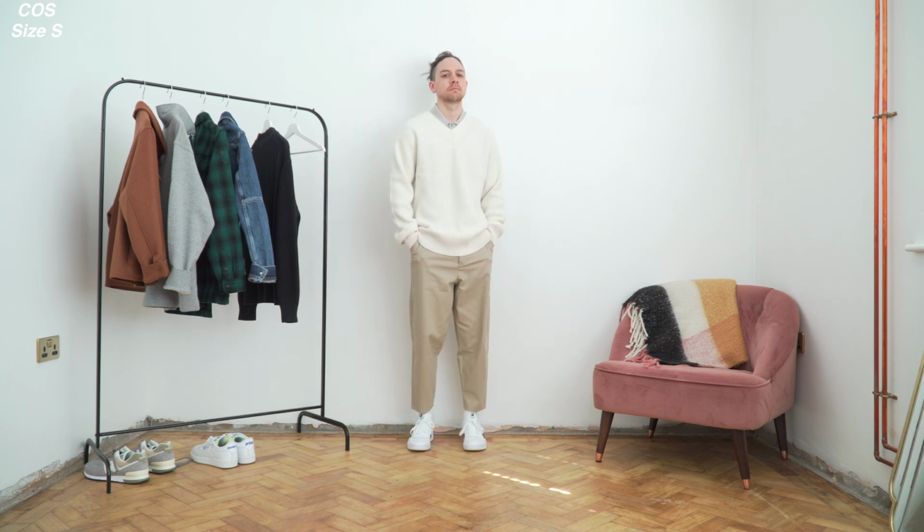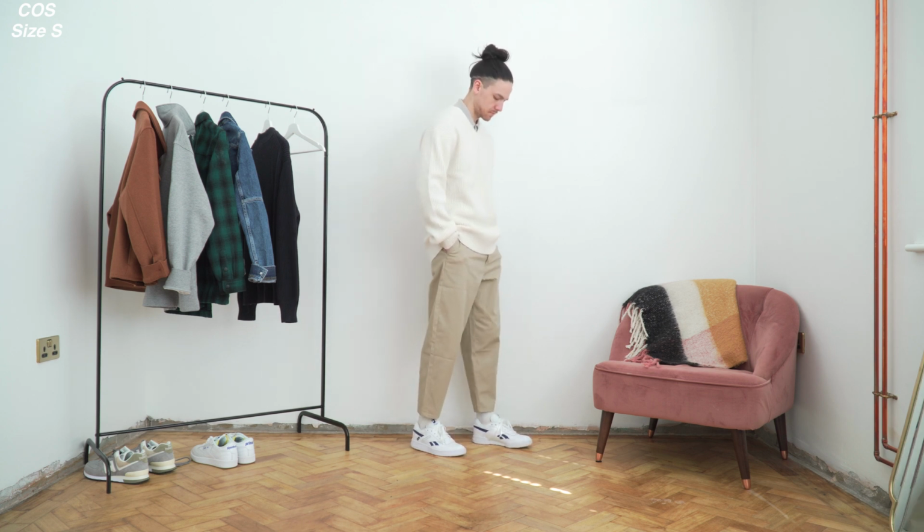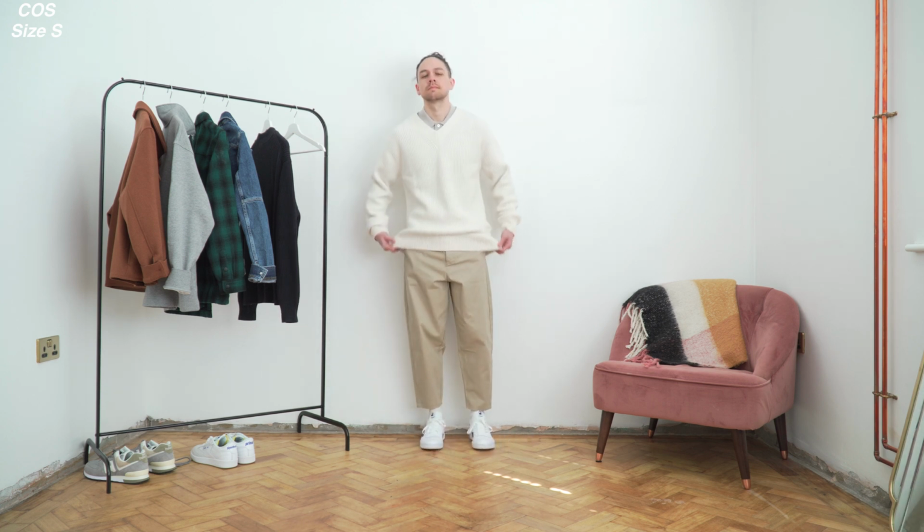That V-neck design and the beige colour is really reminiscent of cricket clothing, which is a very spring-summer sport. So we're starting to see a pattern here. We've got cricket with the V-neck and we've got tennis and basketball with the shoes. These are all sports that encourage you to get outdoors in the sun, so they're perfect for spring and summer.